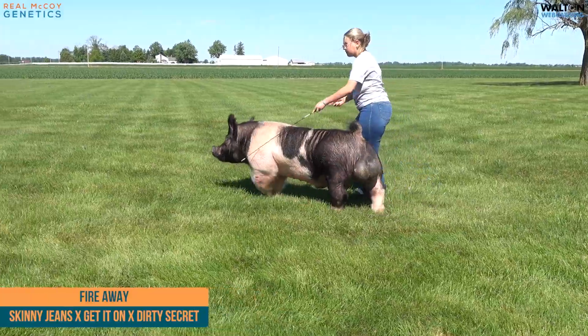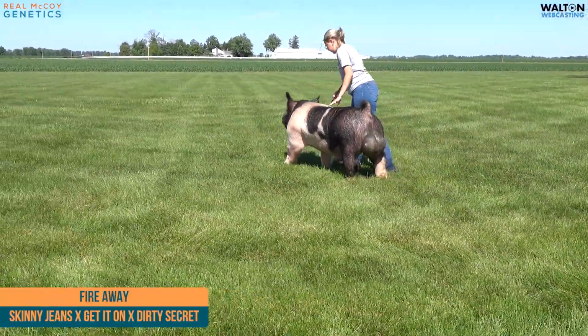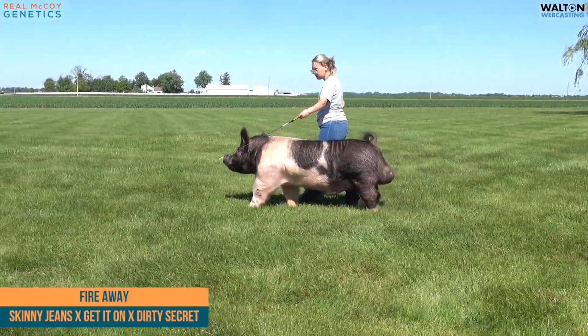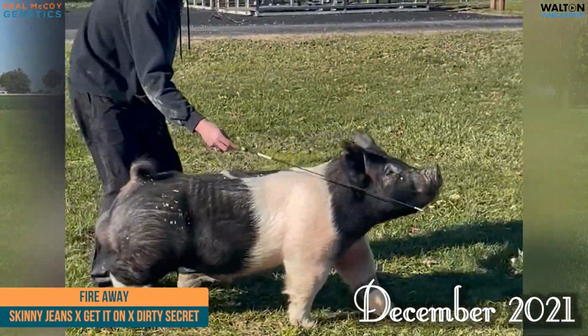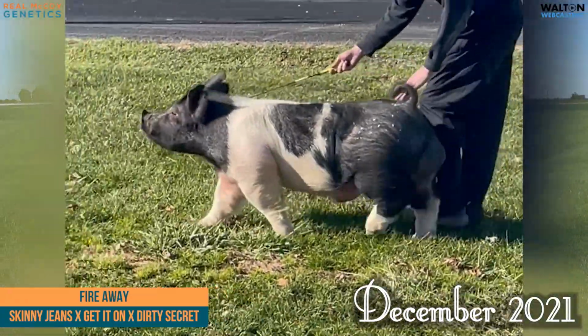But this one, for being a Skinny Jeans for us, is a shot more moderate in his framework and has quite a bit more just real muscle, and that's where we think he probably fits into being a little more of an extreme kind of exotic barrow sire than what some of the Skinny Jeans stuff has been for us. We definitely think that's his place, is to kind of moderate sows in their frame size, add some density and shape, and still keep them hogs with some presence.